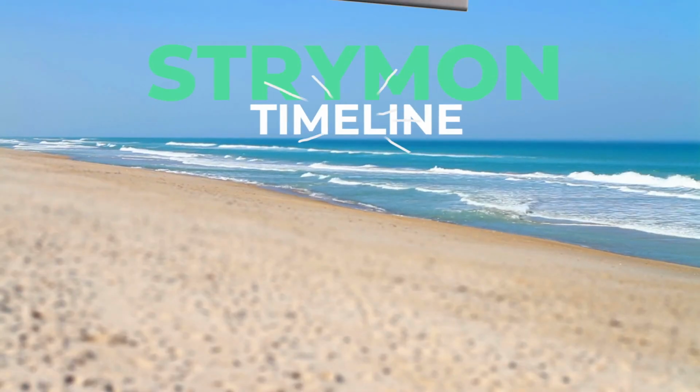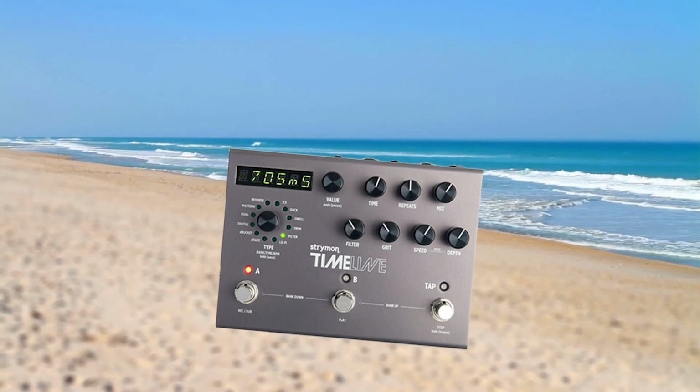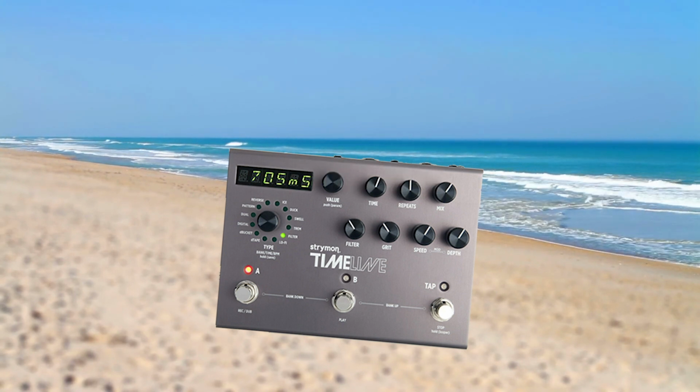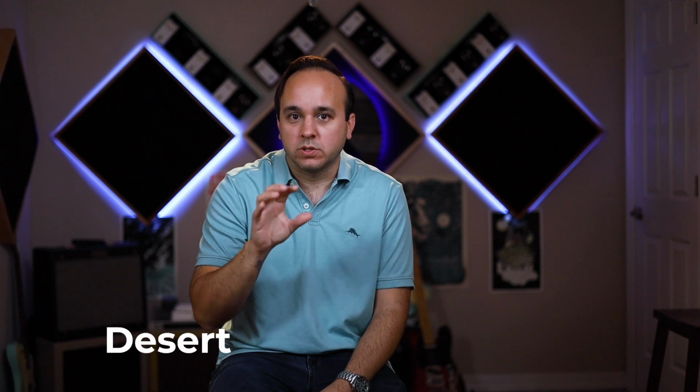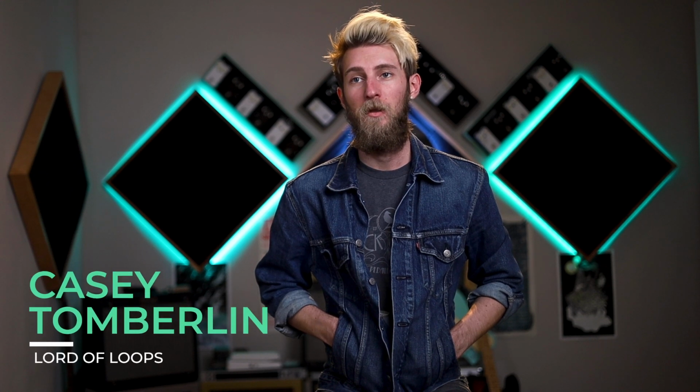Number 3 would be the Strymon Timeline for 2 reasons. 1, I would have enough time to figure out how to use it, so I'd have a bunch of new sounds I'd be discovering, and 2, it has a looper, so I can form my desert island jam band by myself. That would be my 3. What would be your 3 desert island pedals?